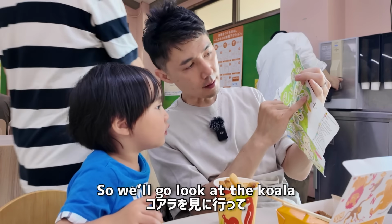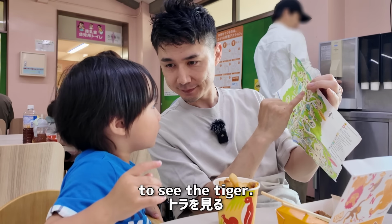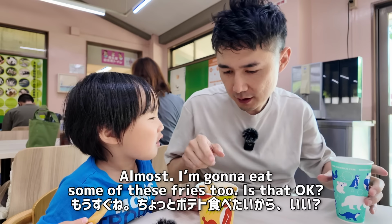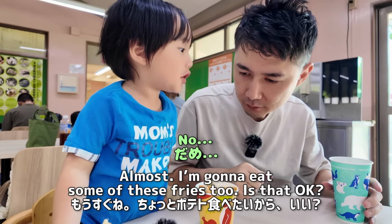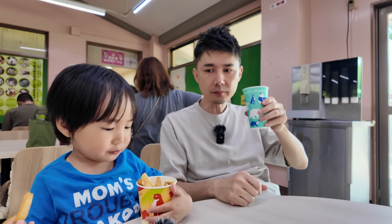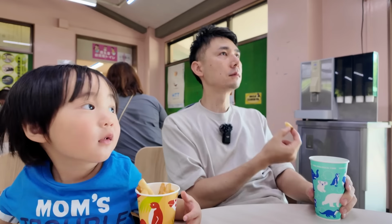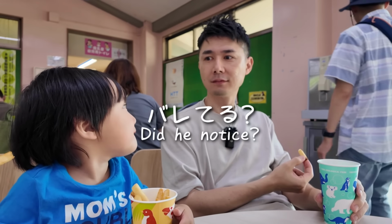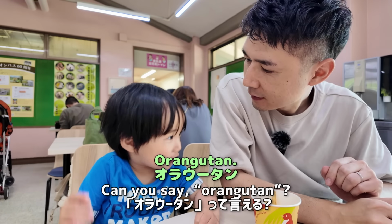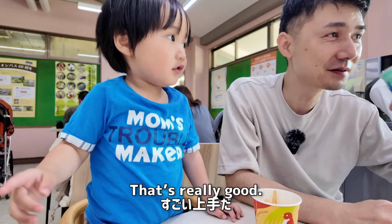So we'll go look at the koala, and then we'll walk down here to see the tiger. Almost. I'm gonna eat some of these fries too. Is that okay? No. Panda. Hey, Riley, look over there. Look, do you see that panda? Orangutan. Can you say orangutan? Orangutan. Nice. That's really good.